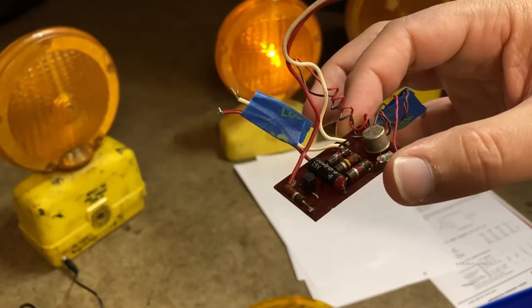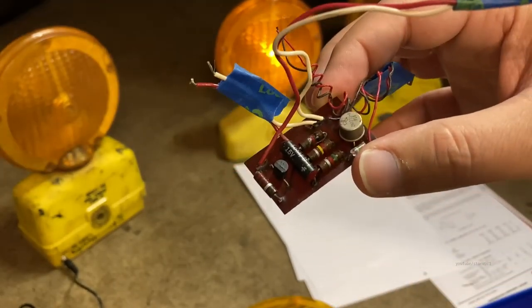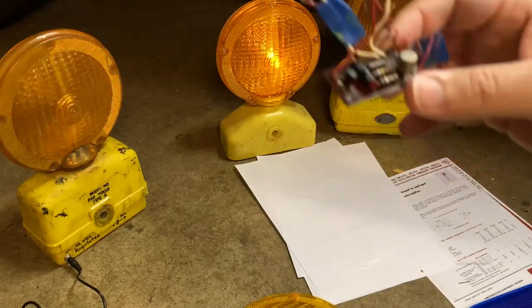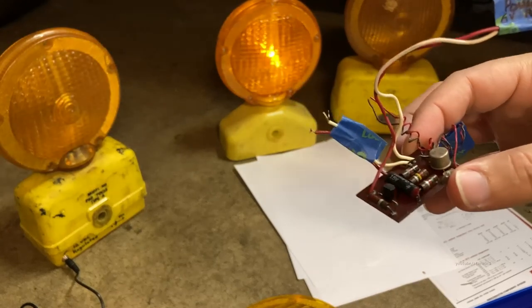This project's already taken up a lot of time. If I get enough comments or enough questions, someday I might try to make a schematic diagram of this exact circuit. But we're not even using this. This is a 6-volt board, which I also had to figure out by process of elimination.